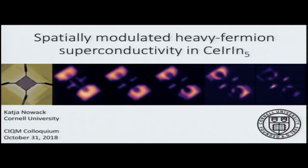Thanks so much. Thanks for the introduction, and thanks so much for inviting me here. I'm super excited to share some recent results that we have in my lab on doing magnetic imaging on focused ion beam defined microstructures made from CeIrIn5.